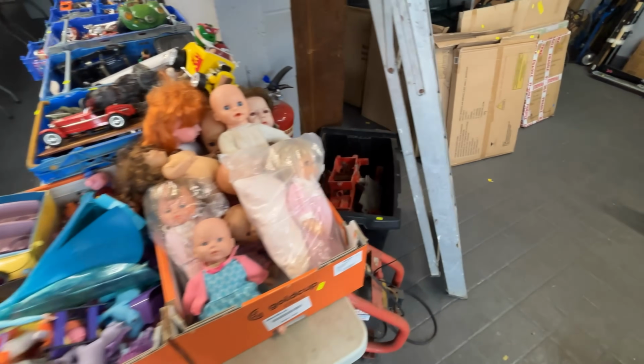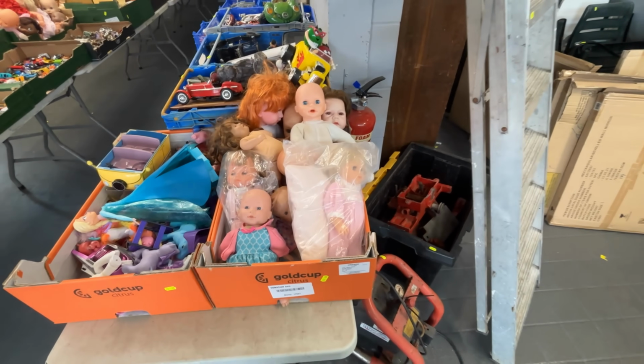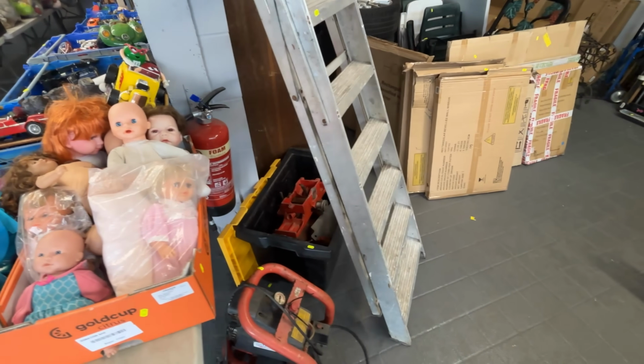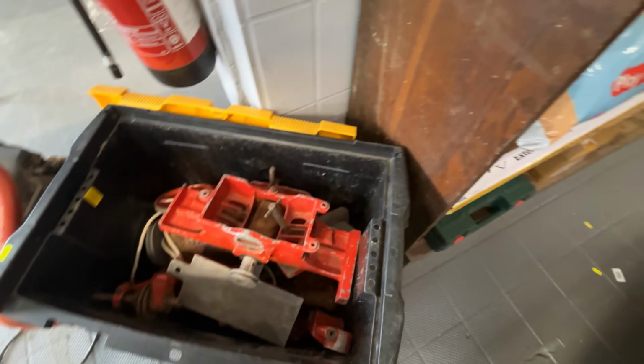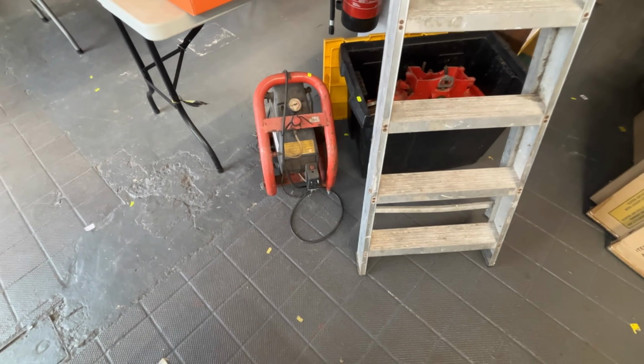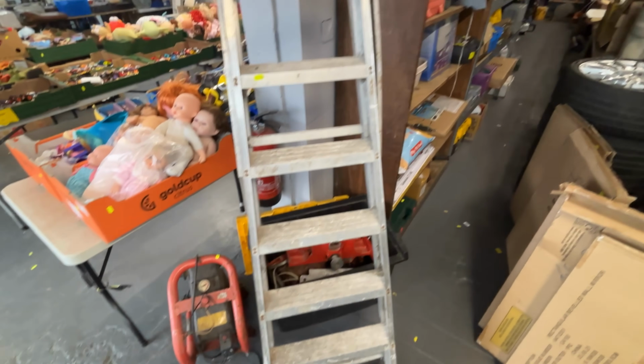We then come around into the tool room. If you don't get bored and think, oh, it's tool room time, there's a lot more of what you've seen already to see again. Lots of it. There's a lathe down there in a box, big lathe. Then this sort of compressor thing or whatever it is, big sets of ladders as well.